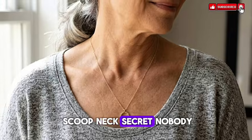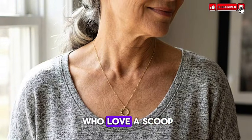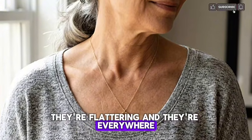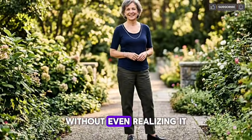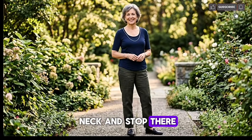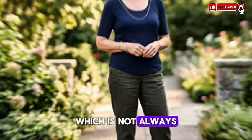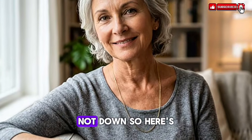Hack number 2. The scoop neck secret nobody talks about. Okay, this next one is for my ladies who love a scoop neck top. And honestly, who doesn't? Scoop necks are comfortable, they're flattering, and they're everywhere. But here's where most women over 60 make a mistake without even realizing it. They wear the scoop neck. And stop there. A scoop neckline on its own can sometimes draw attention straight down to the chest area, which is not always what we want. What we actually want is for the eye to travel up, not down.